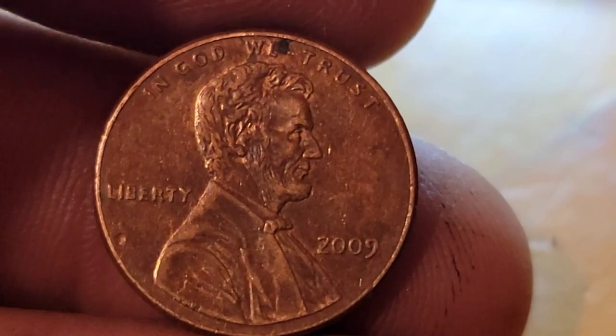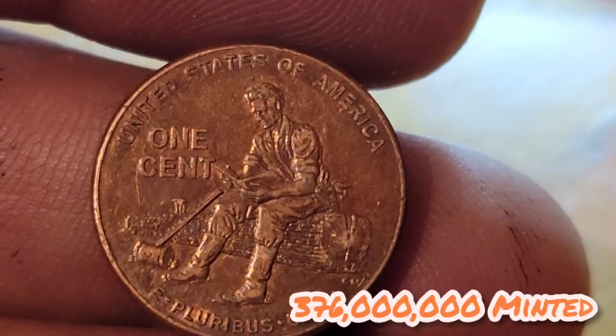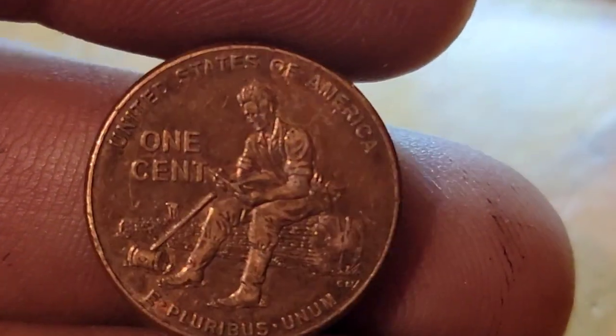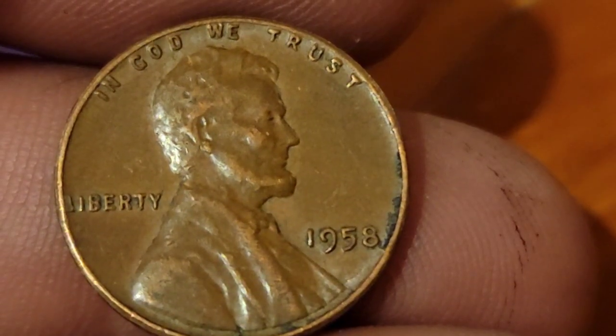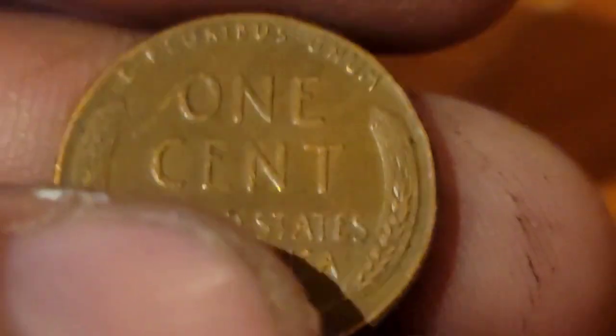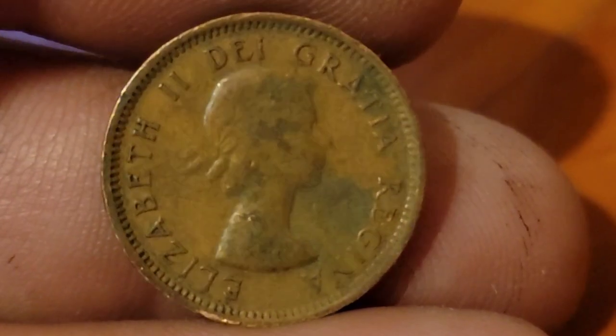Roll 38, and we have another Lincoln Bicentennial. This one being the formative years. Now I've already gone ahead, tossed it under the scope, checked if there was any doubling on that thumb. Didn't see nothing. We'll set it aside. Still on roll 38, and we've got a 1958 Philadelphia. Still on roll 38, and we've got a young head. 1953.